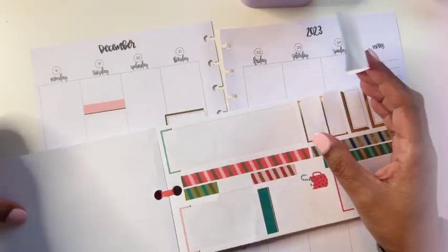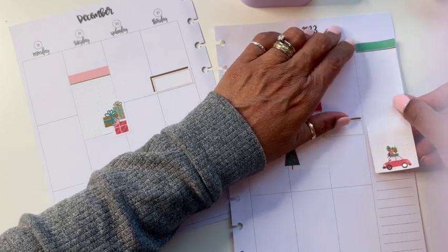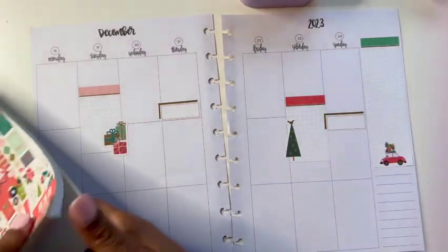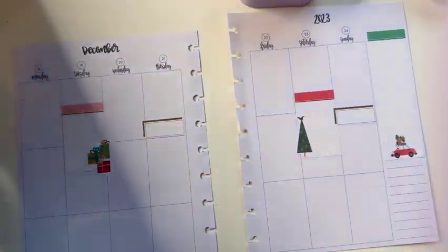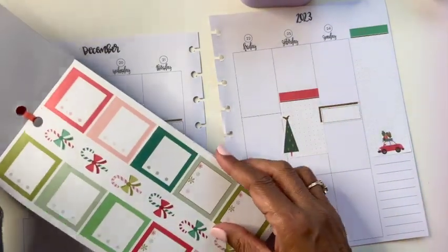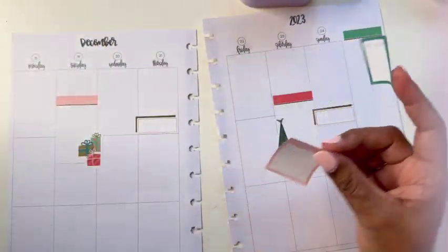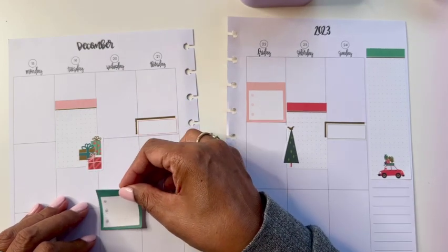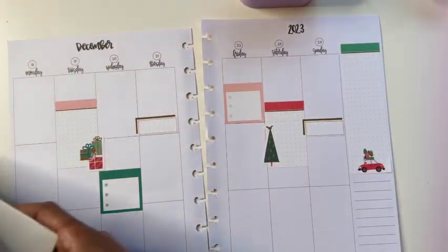So I'm going to pull this one because it has little gifts on top, so I think it continues with the theme of gifts. Let's put that here. Oops, I want to cover the notes. Look at me going almost totally straight so far, if I haven't jinxed myself. All right, then I want to add some more boxes, so let me see what colors I have. I have pink, red, green, and gold. I'm going to pull the pink and the green to put over here for things to do. I'm going to put that here, and one here, just kind of evening it out, kind of balancing things.